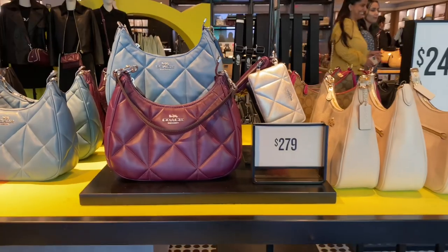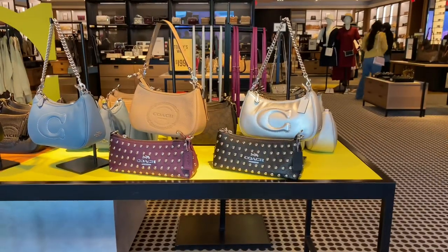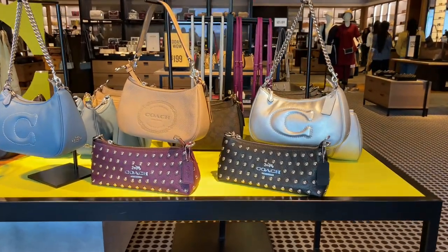And today we are taking a trip to the Coach Outlet store for another smash hit collection, the Coach Outlet Shine Collection. We'll be looking at all of the new quilted goodies and all of the shiny metallic goodness.